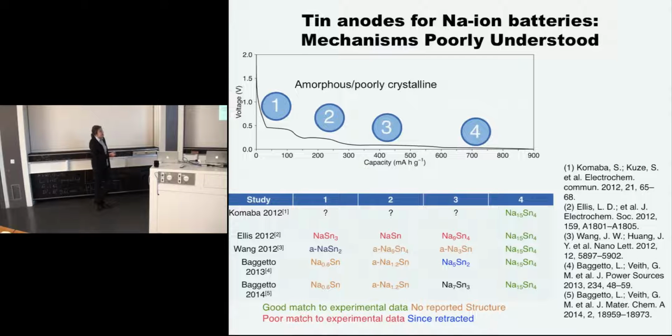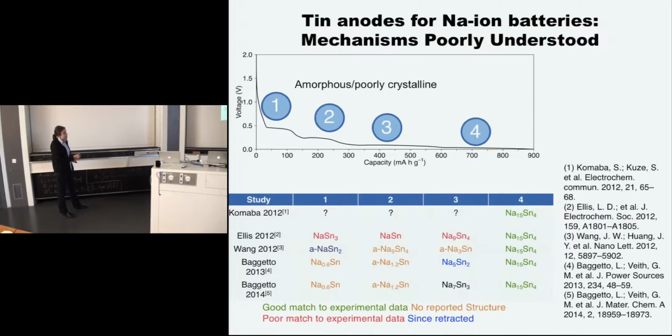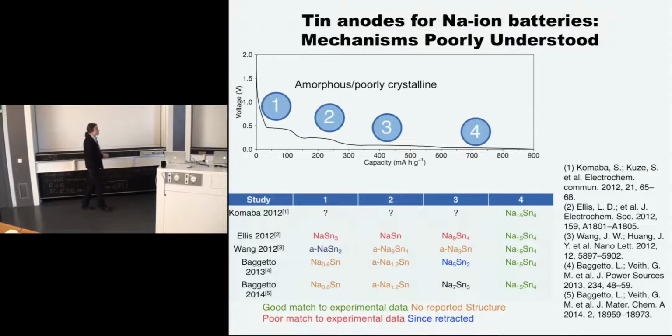You can see it has very high capacities, almost more than 3 times that of a hard carbon. Structurally, it's a mess at the moment, and there are a lot of different phases that are proposed. So again, using these AIRSS methods, we were able to identify some of the phases in this phase diagram, and in particular, look at regions where we had amorphous and poorly crystalline phases.